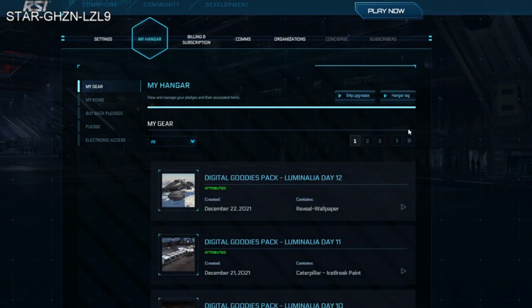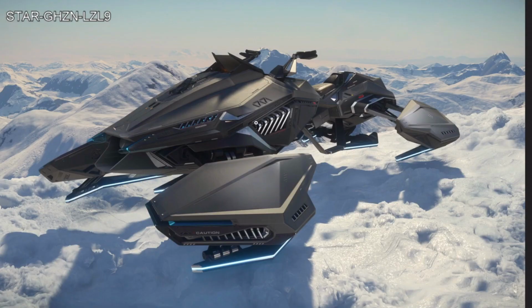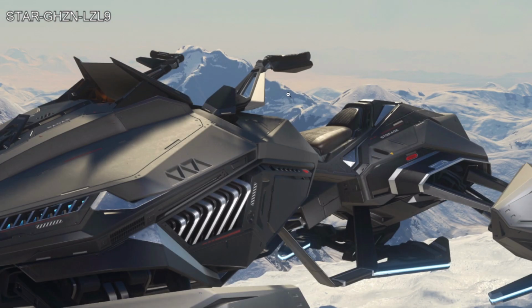So here we are in my hangar, wallpaper. Let's open this up, take a look. There we are on the frozen wastelands. There was a bit of a pause there when I saw this because for a split second I was thinking, oh my god, I was hoping they're saving the biggest to last. I would not call this the biggest to last or the best to last. There's the handlebar picture you already have. You've now got a version of the entire bike here.